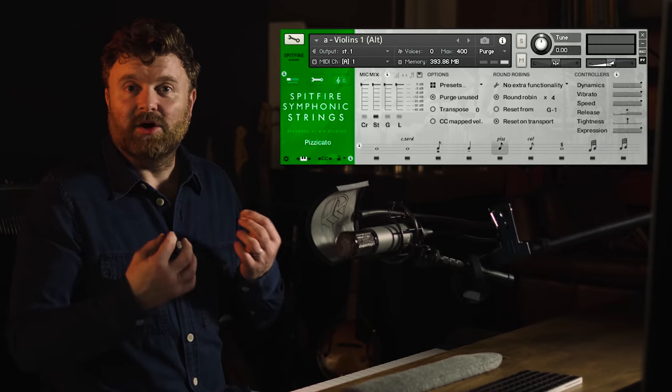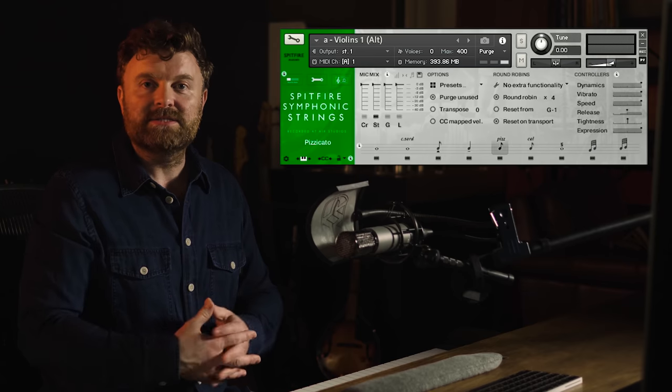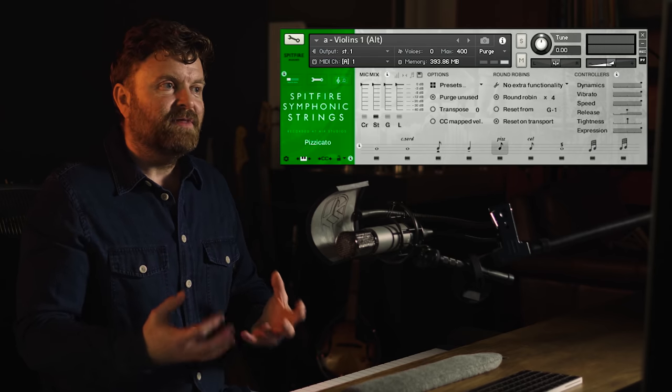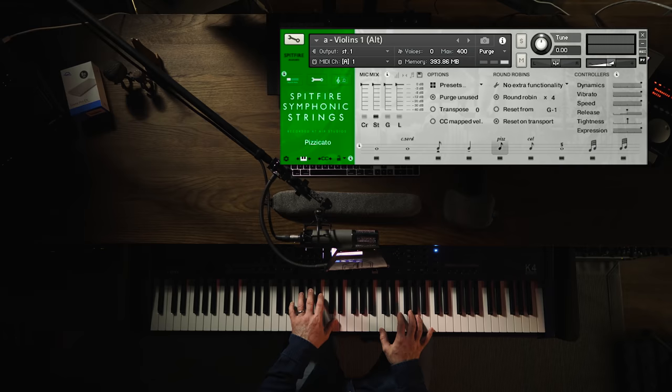Now, finally, we have this alt collection of mics, which gives you, again, another palette of colour to use. There's some really great stuff in here. It opens with the ST mic. This is a stereo stage mic, and this gives you a very different sound from the Decca sound. Check this out.